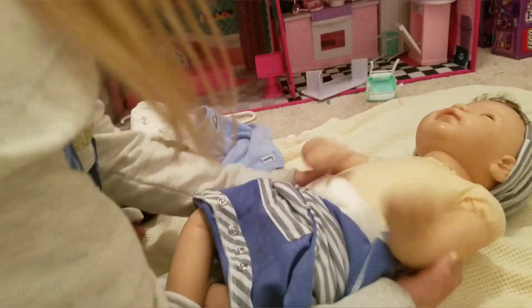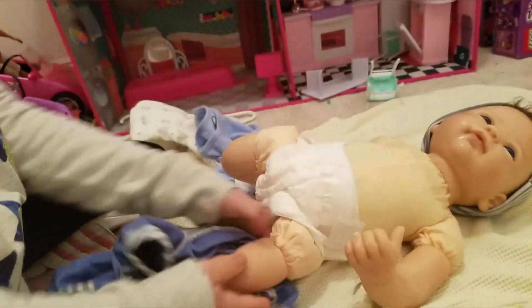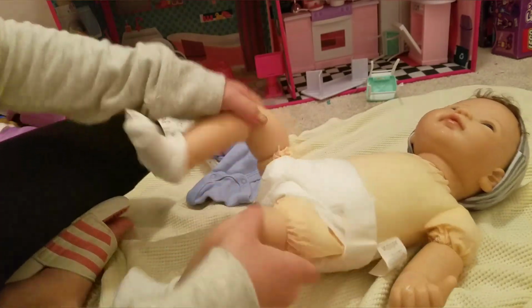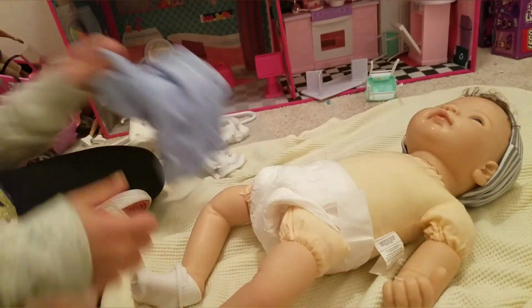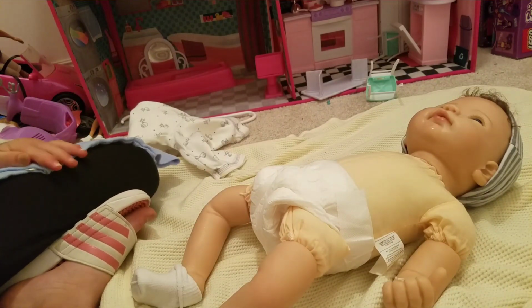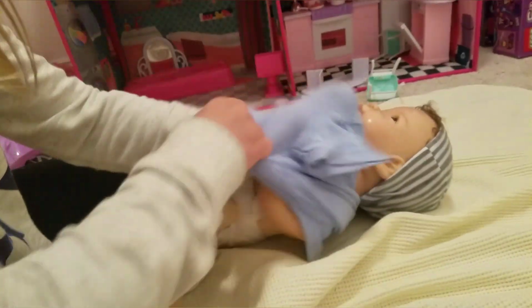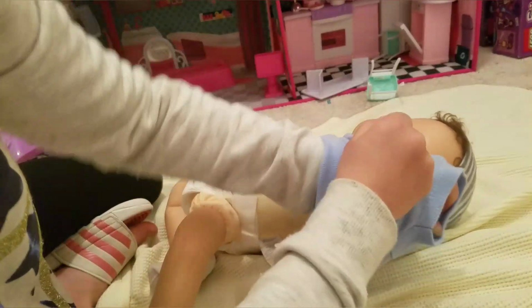This long outfit is hard to get off. Don't let your arms do that. So, we're changing him right now. I'm gonna put on this. Okay. His face is so sticky. His whole body is sticky. That's why he has all hairs on him. And so.